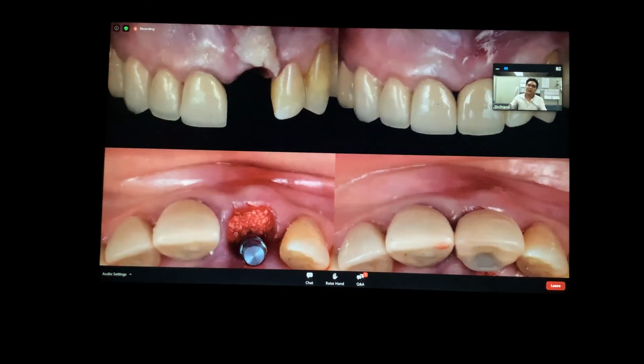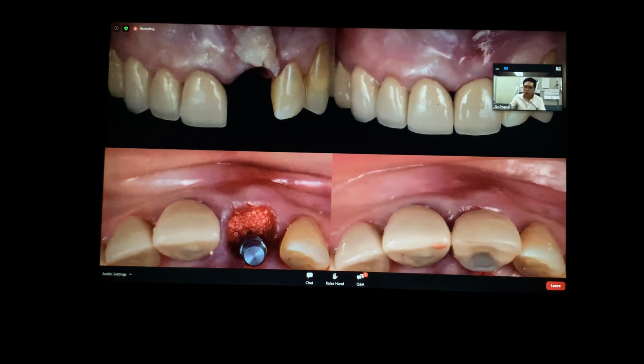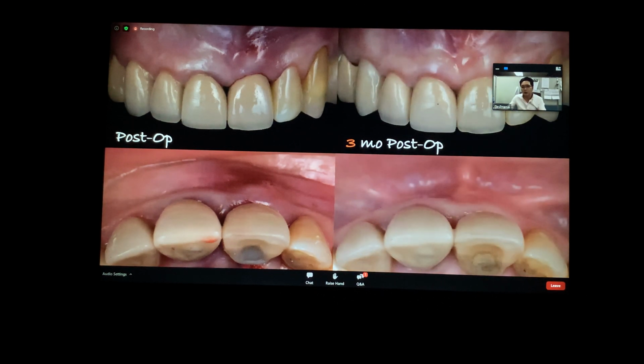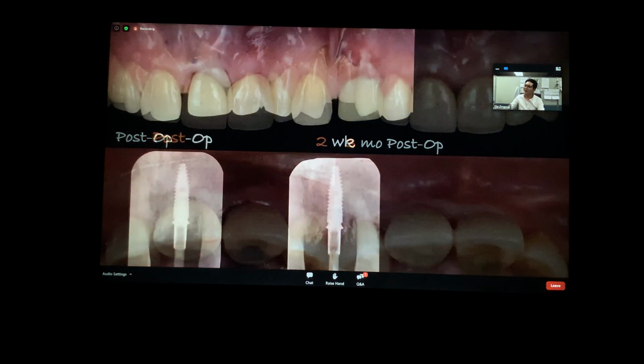So this is a similar case. We put bone graft in there, we put a soft tissue graft, we send the patients home. 2 weeks later, this is what we usually see. Very nice, almost perfect. You barely see any surgical site. And at 3 months, this is what you want to see. But for our case, it doesn't look the same.